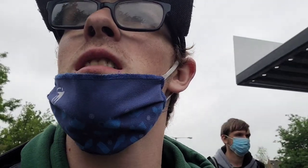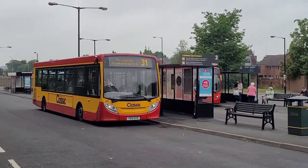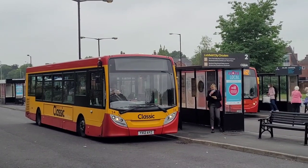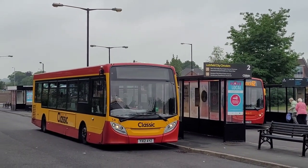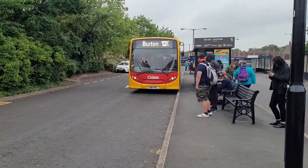Can't think of anything else really. We don't really want an E200. We had an E400 actually, which wasn't too bad. So we'll see when this Olympus comes. There's two E200s in now. There's a Midland Classic 34 on a 12 reg, and then a Chase Rider on the 62 on a 09 reg. And our Scania Olympus has just come in. It's what you can see in the distance.